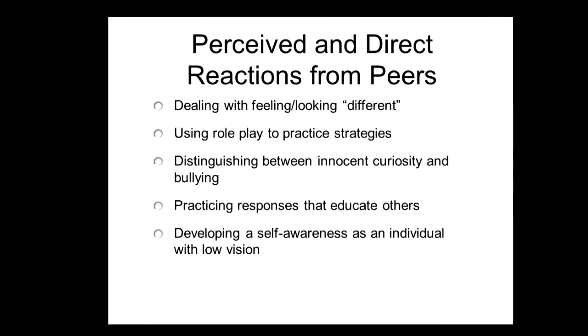Some of the strategies that we've identified that can be helpful is setting up role play situations where you actually depict a scene where the student is putting into words what kind of response am I going to give here? This is very useful at multiple age levels. Also helping the student to distinguish between what is bullying and what is just curiosity from a peer about, hey, what's that thing you're using? Practicing responses that help to educate others. So in a very quick phrase saying, the telescope makes things bigger, so it's easier for me to see things. So finding the language that is comfortable for the student.